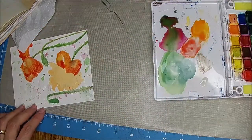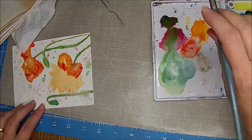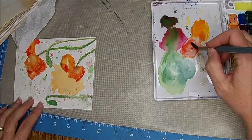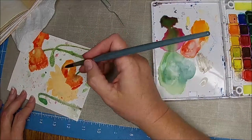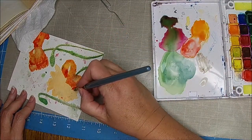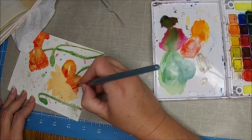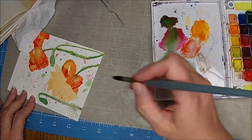There we go. Okay, it's not looking horrible. So, over here I have quite a few different... like I have one come in here that has a lot of shade on it. So that would be kind of dark.